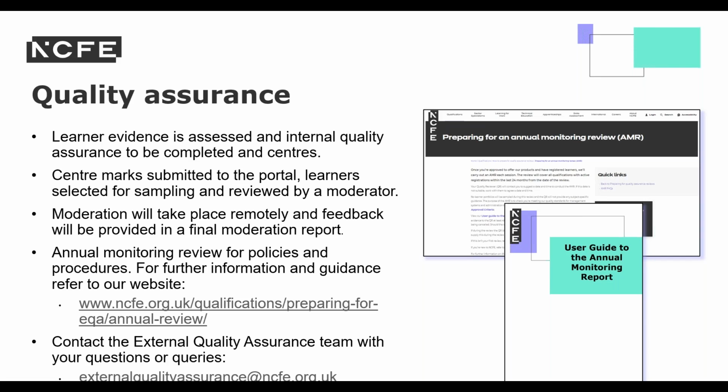All centres with active registrations will have an annual monitoring review to review your policies and procedures. Your quality reviewer will contact you to suggest a date and time to conduct your AMR. No learner profiles will be sampled during the review, and the QR will not provide any subject-specific guidance. For further support, visit our AMR page on our website and view the user guide to the annual monitoring report. If you have any queries about quality assurance, please contact the external quality assurance team.